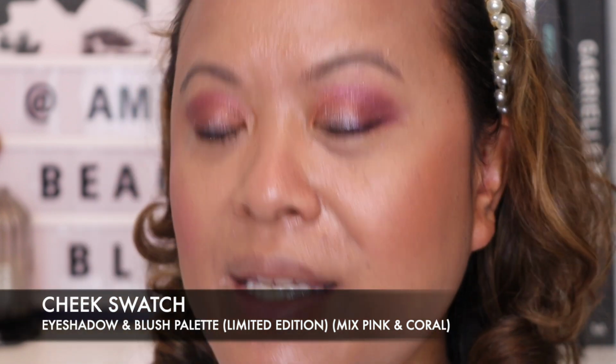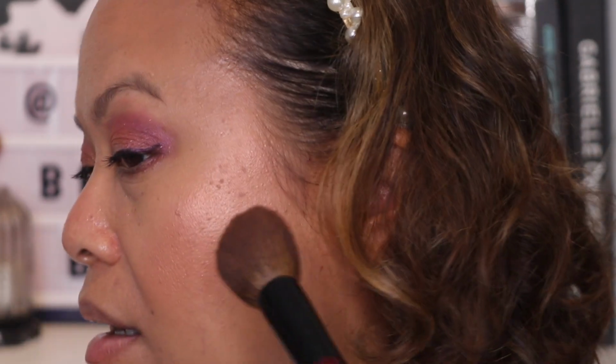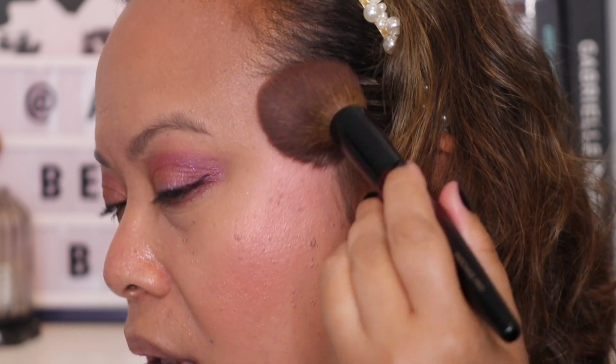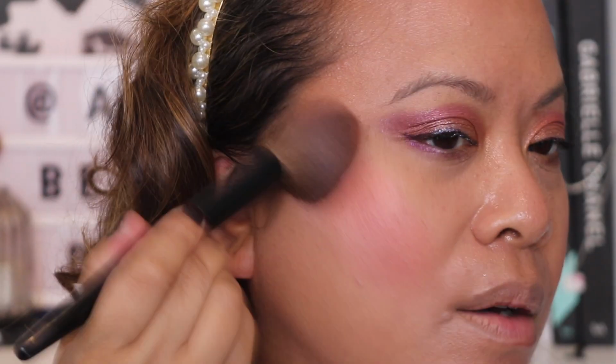Both really, really pretty. What I think I'm going to do is go in again on this side with more of the pinky blush, and I'm going to layer it. So taking that, but like deepening it a bit more. But you can do whatever you like. It's really up to you. So I'm taking that corally shade and balancing it out. So putting some of that on this side too, just so they look equal.